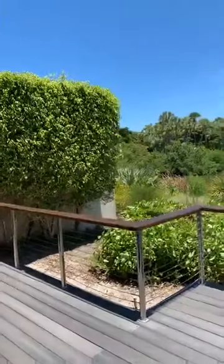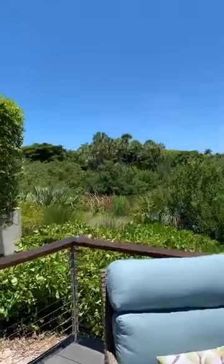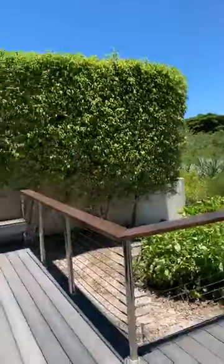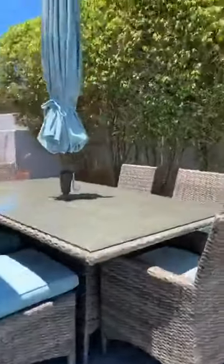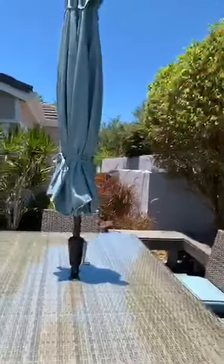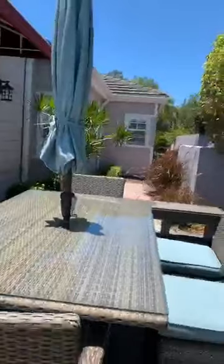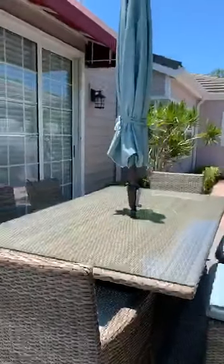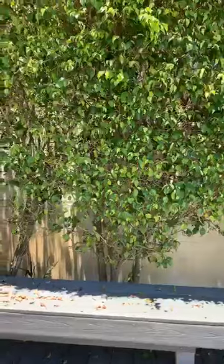We're going to head to their terrace, which is a Trex deck, which means low maintenance. And you can see, again, this is bright, bright sun, so bear with me. But here the terrace takes a turn, and it takes us down the same pathway where the grill is. So you have a charming dining area here, this seats 6, and then there's a built-in bench all along the edge, so it's terrific for parties.